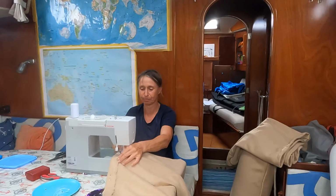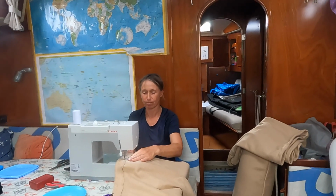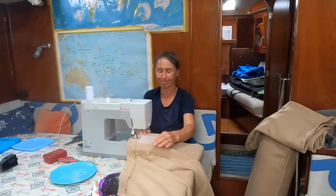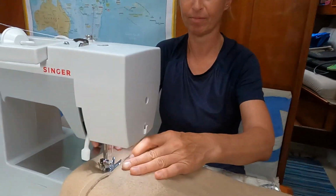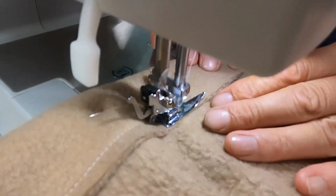But I'm gonna keep myself busy by making fender covers. Now it sounds like it's a bit fancy and not really necessary, but what I'm finding is every time I polish that hull, the bits that are worse are where the fenders have been. Not that we use our fenders a lot because we're not in marinas a lot, but when we are, they get dirty, and then they rub on the hull and they just destroy all the wax and everything that I put on there. So I'm making these homemade fender covers, and that should stop that happening.